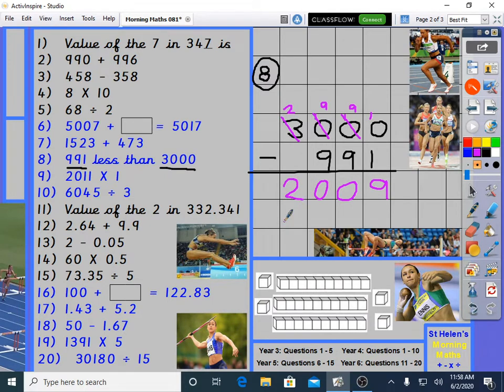And that is the year where Jessica Ennis was first the world champion in heptathlon. The world champion of heptathlon for the first time in 2009. How it works is you get points for each of the 7 events, and whoever gets the most points wins. And she won in 2009, the world champion. Let's move on to question 9.